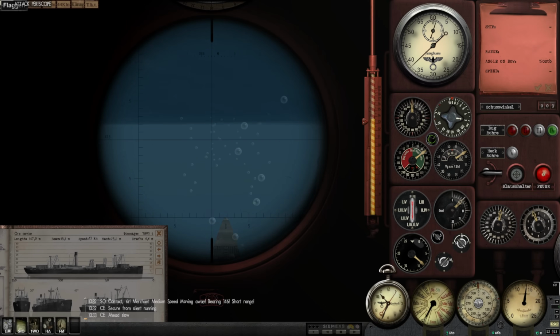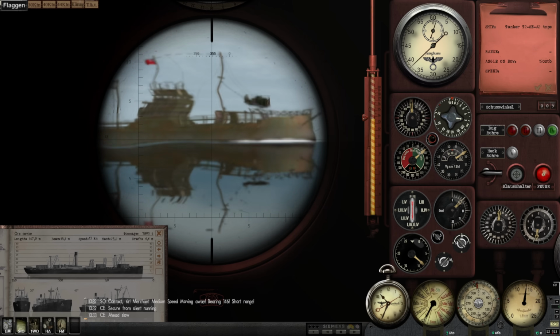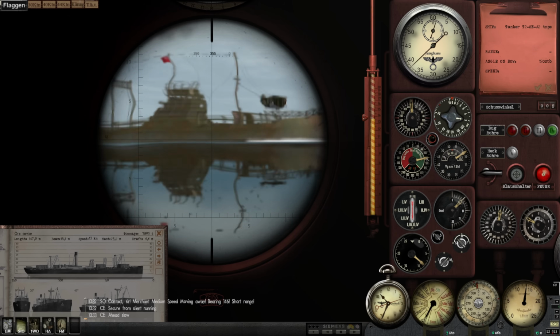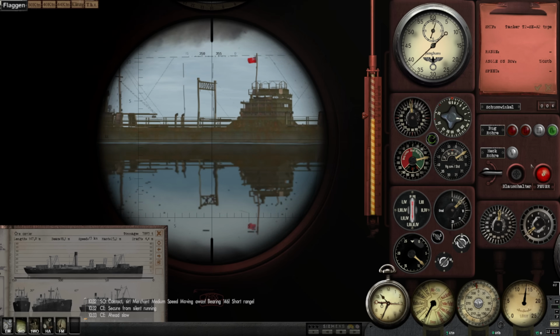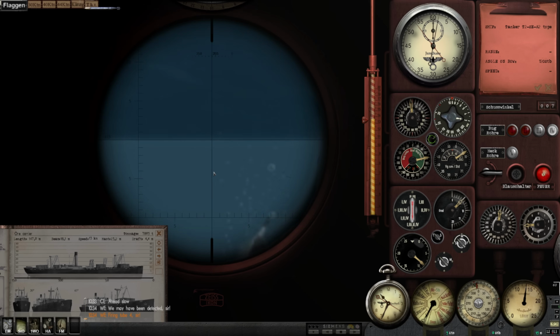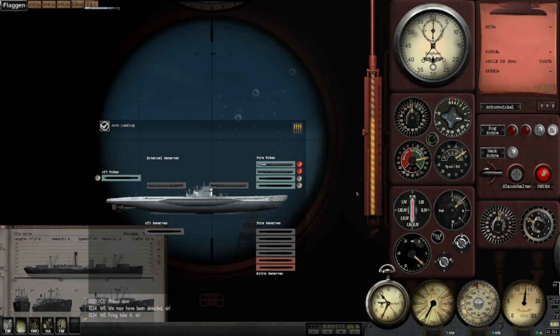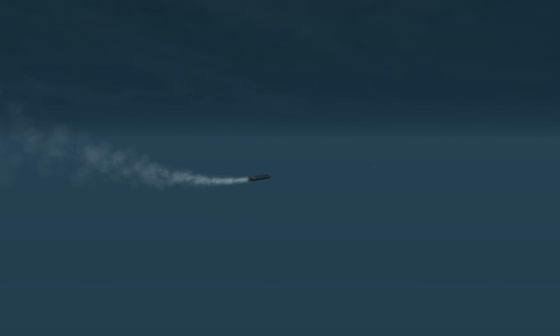Okay, pop the scope up. Tube 4 is ready. There she is. There she is. Angle on bow. 80. She's coming right. Set. Right in the middle. I want it right in the middle. Tube 4. Los. We've been detected. Oh, they're shooting at us. Okay. Come on, Tube 4. Okay, loading process. 5 minutes. Yeah, keep moving forward. Come right.